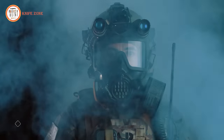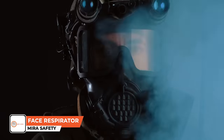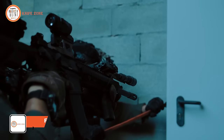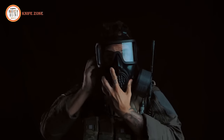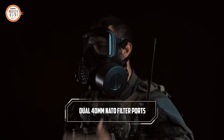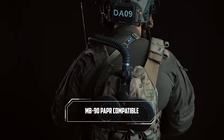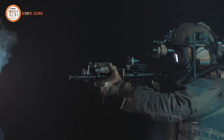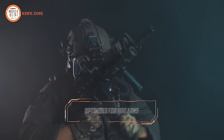The Mira Safety CM8M Full Face Respirator stands as a next-gen CBRN mask, meticulously designed to surpass stringent military standards. Essentially, it is a civilian adaptation of a military gas mask, providing comprehensive protection against chemical, biological, radiological, and nuclear threats when equipped with the appropriate filters or breathing apparatus.